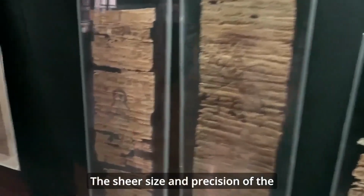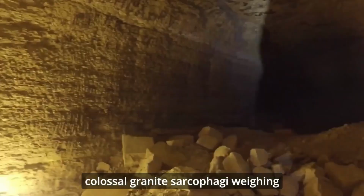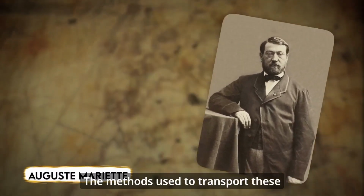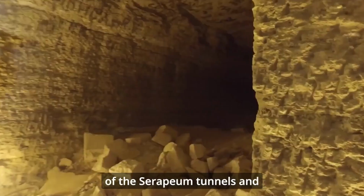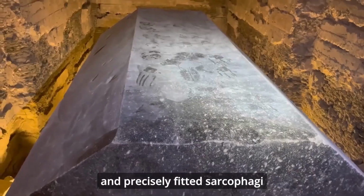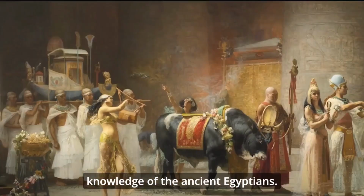The sheer size and precision of the underground chambers, along with the colossal granite sarcophagi weighing several tons, continue to puzzle archaeologists. The methods used to transport these massive stone sarcophagi remain a mystery. Additionally, the meticulous engineering of the Serapeum tunnels and chambers, with perfectly aligned corridors and precisely fitted sarcophagi, reveals the advanced architectural knowledge of the ancient Egyptians.